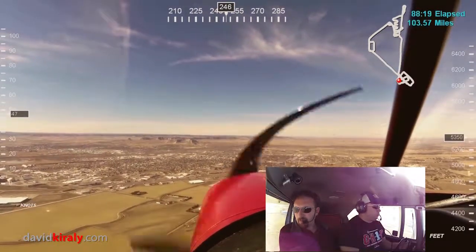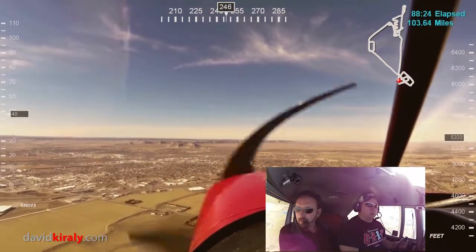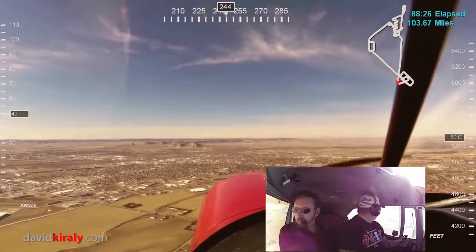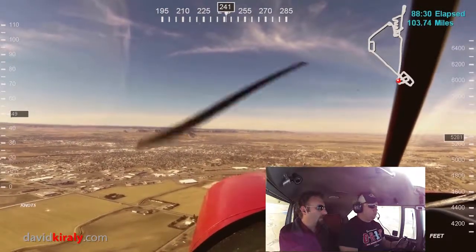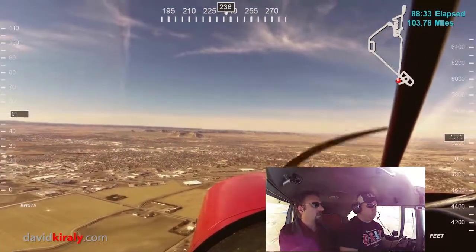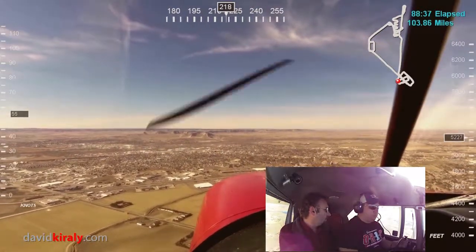Yeah, there's a little change up with the wind. Down lower it's coming out of the east, up here it's coming out of the west a little bit. But we don't even really feel it though, even climbing. A lot of times when there's a switch like that, you'll feel it as you pass through that change. And I don't really feel it. Okay, start your turn to base.